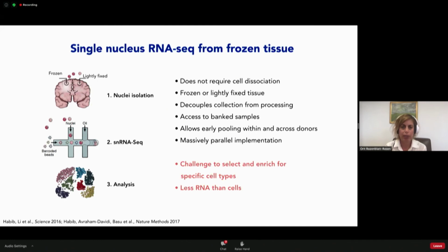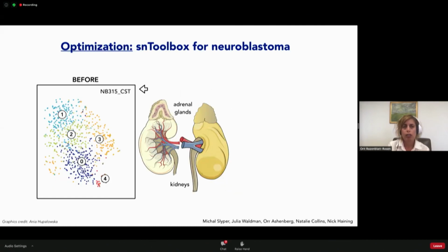Sometimes you don't want to come late at night to process samples. It gives you access to banked samples, so if you have rare samples all around the world, you can bring them all together and process them. It allows early pooling within and across donors, and you can process tens of thousands of nuclei at once. Some of the challenges are that it's difficult to select and enrich for a specific cell type, and you have less RNA than in cells.